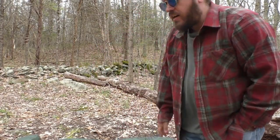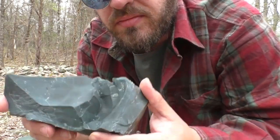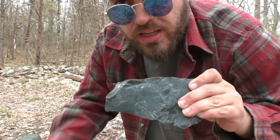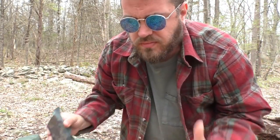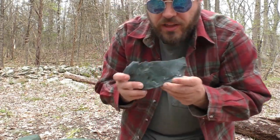The reason I'm putting this tarp down right there is because I don't want any of my flakes of stone to get scattered here. I want to take it with me on the way out to make sure that nobody accidentally finds this and thinks it's an archaeological site. We definitely don't want that.